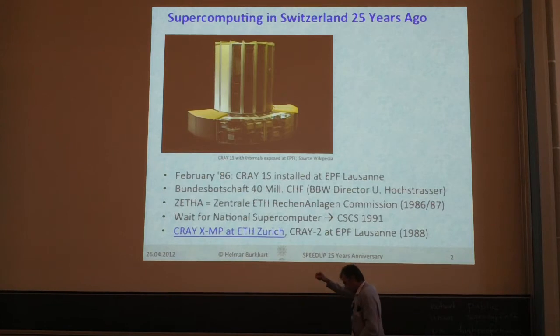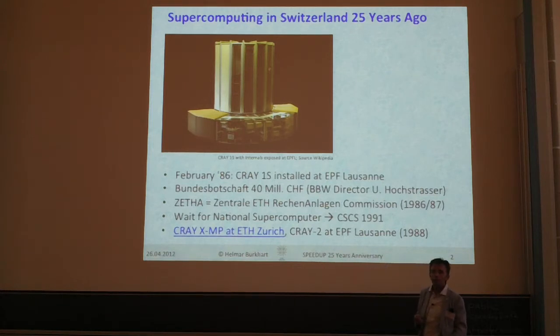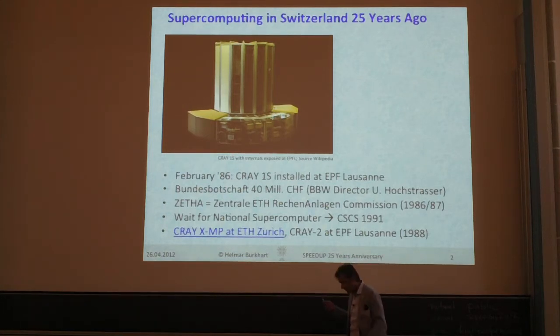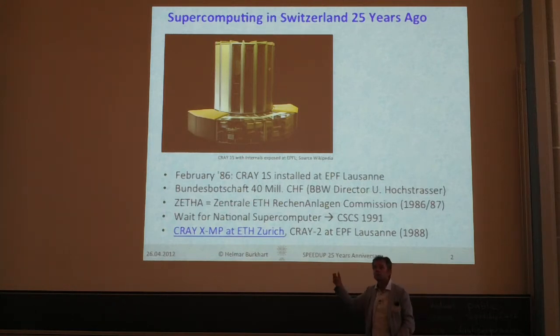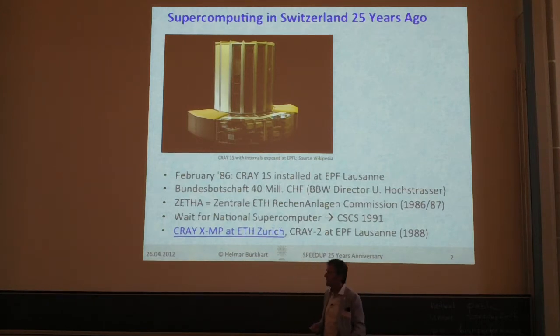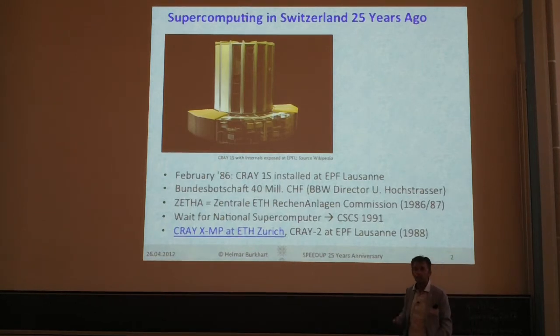This was, I can report back to the 80s, mid-80s. There had been a Cray 1S in Lausanne, at the EPFL. It was installed, and that was the first vector processor, in the sense that it had been installed after the CDC 6600, which was still operated at the compute center at the Clausiusstraße, which actually was already a parallel processor, a peripheral processor, and all that stuff. But as you know, the Cray 1 was 100 megaflops peak, that's a bit. And that was developed in 1976, so 10 years before.